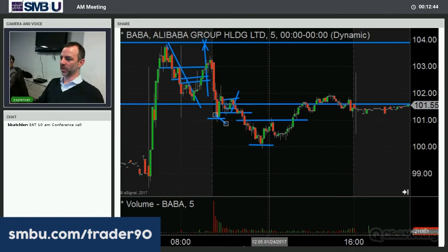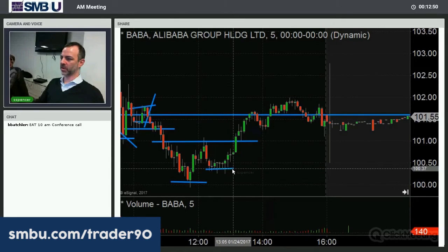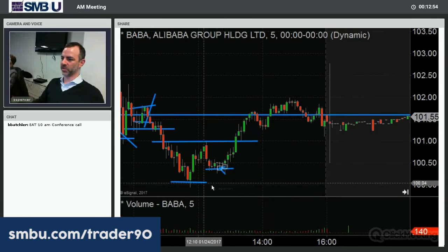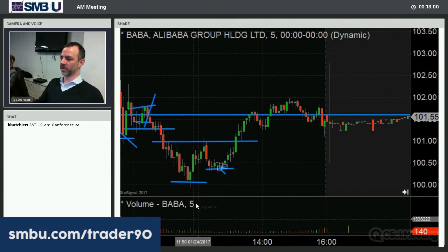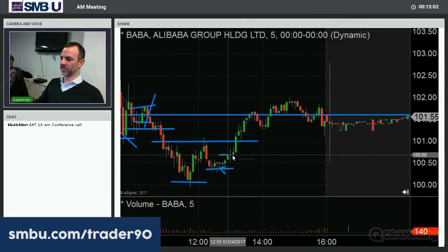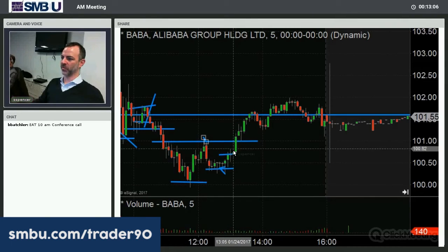What I like about the way this one is on the 5-minute, you actually saw 1, 2, 3, 4, 5, 6 bars with wicks, where it was actually being bought around 101.30. Excuse me, 130, which is $1 below where they were buying it right on the open. And then when it starts to tick up, you're above 60 cents. That's your potential reversal, and then your confirmation is when it holds above 101.